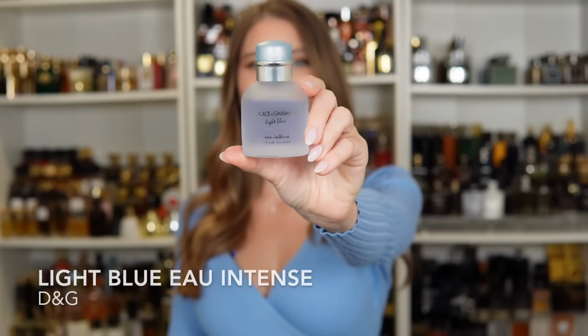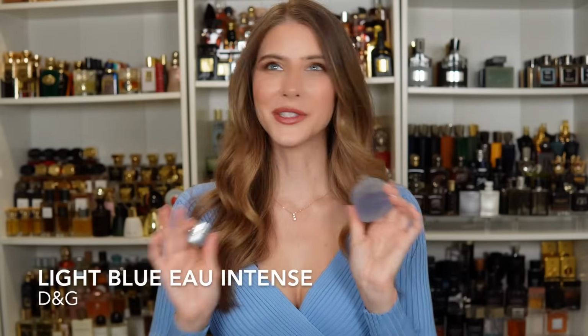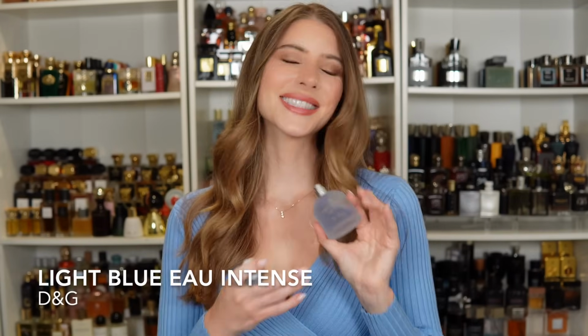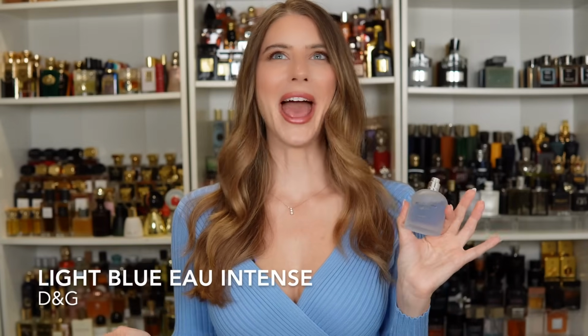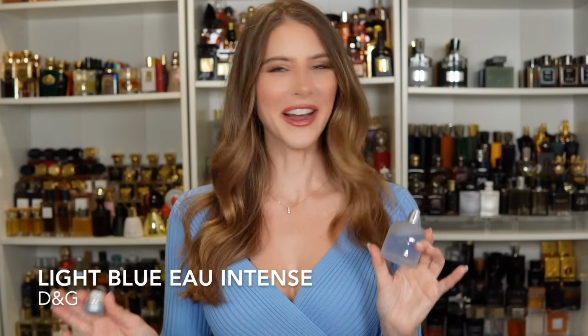Another one of my absolute favorites is Dolce & Gabbana Light Blue Intense. This one is so good. Just gets me every single time. It's more concentrated than the OG. It smells musky and lightly citrusy. Hear me out, it smells like a very sexy, sweaty man coming out of the ocean. It is salty and very sexy.